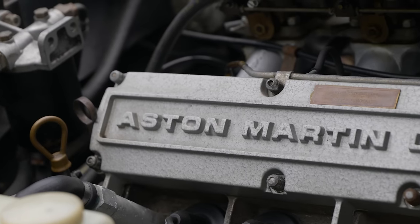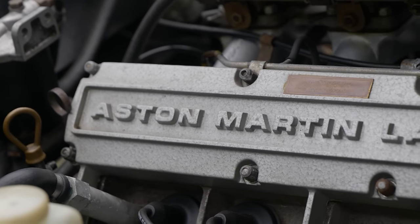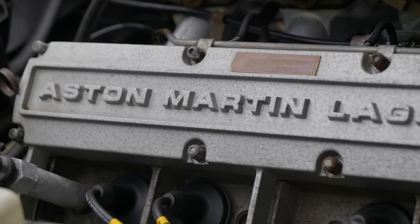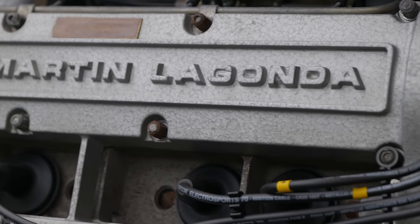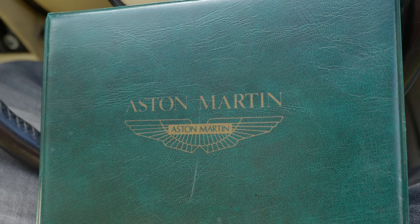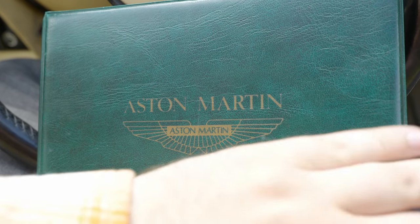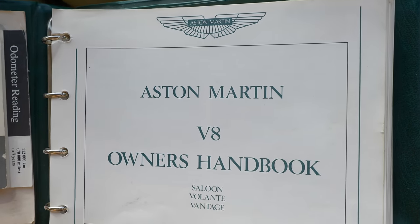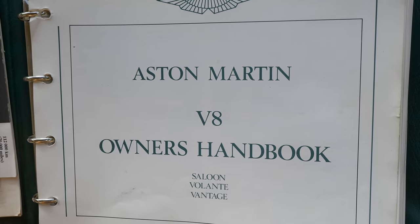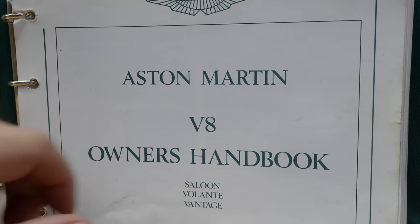Over time, the 5,340cc Aston Martin V8 did receive a number of upgrades, including, for the fifth series, a return to fuel injection. And though the owner's manual for this car is keen to give you the most specific of details about this, including valve clearances and the torque settings for every single bolt, the one thing it doesn't tell you is how much power or torque the thing actually makes.